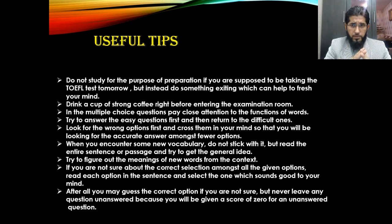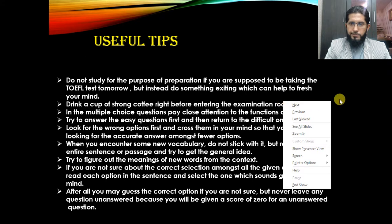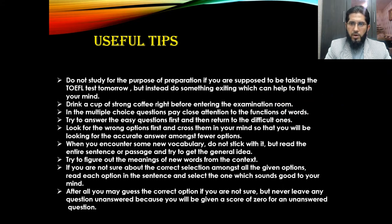So, useful tips. First of all, if you have the plan to take the TOEFL IBT exam, make sure that you get enough sleep that night. If you are sleepless, don't take the TOEFL exam because you may not be able to deal with the TOEFL exam properly. So this is my advice for you.